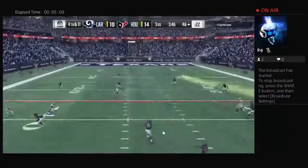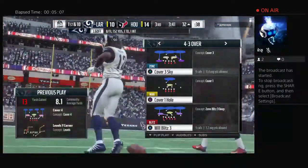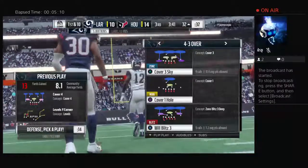They go ahead and snap it. Goff. And this is caught. That's Watkins. And he gets it to the 32. Good enough for a first down.